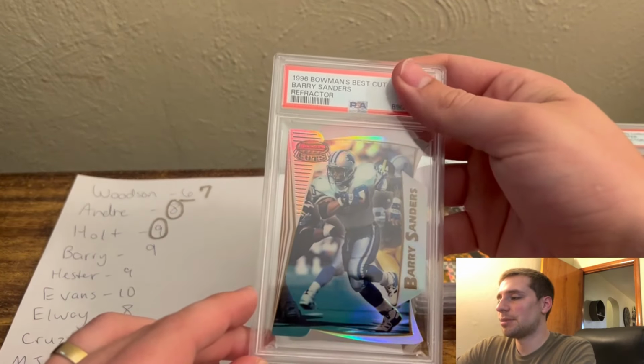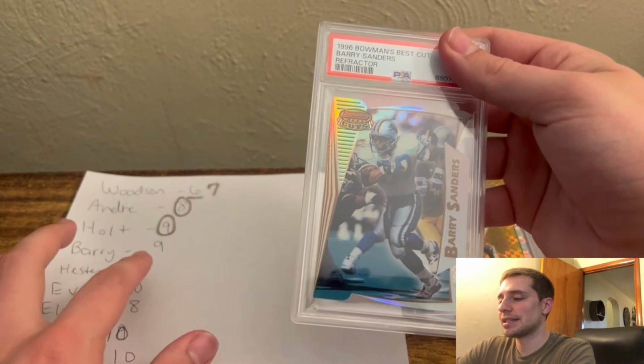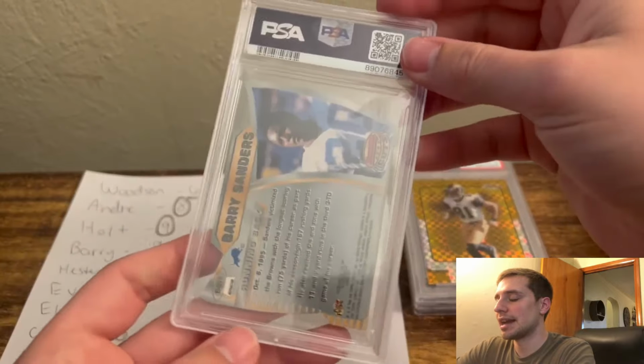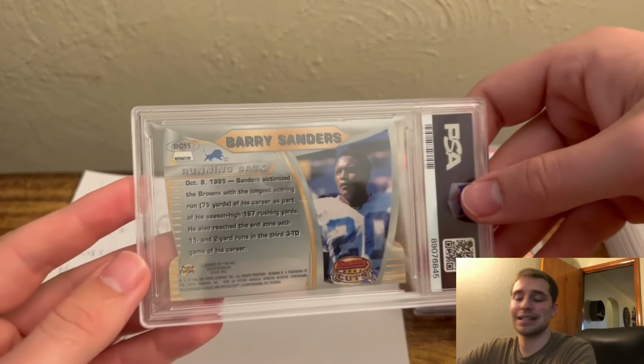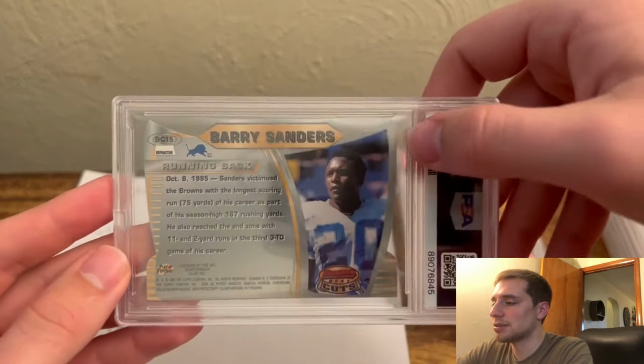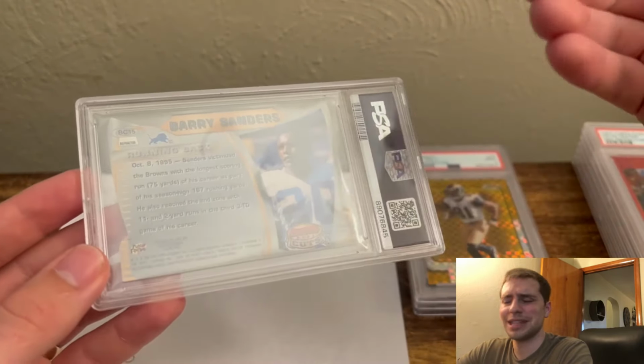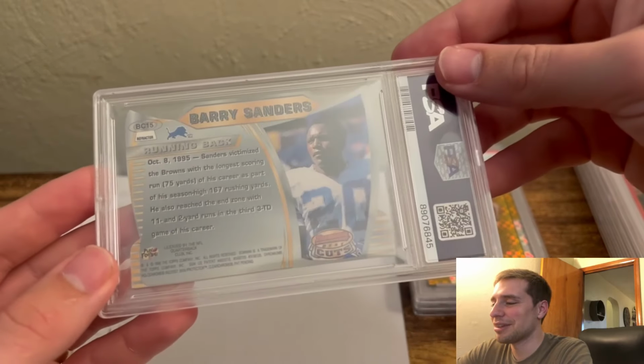So Barry Sanders is the Bowman's Best Cut refractor. This is a PSA 9 is what I predicted. These are nice sharp die cuts on this set. I always thought these were neat. Actually, the die cut itself, the edges weren't too bad. There's a little whitening up here, so maybe the 9 was a little presumptive of me. I think that's the word. Like I expected a little higher than it'll get.